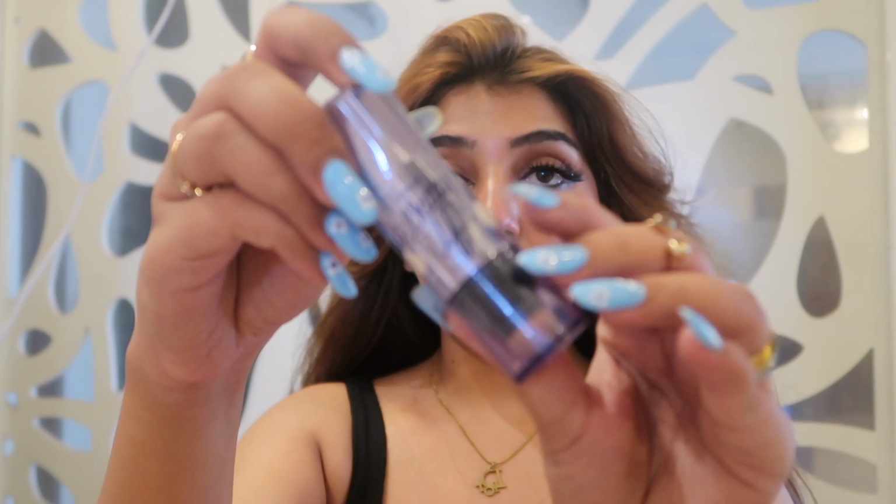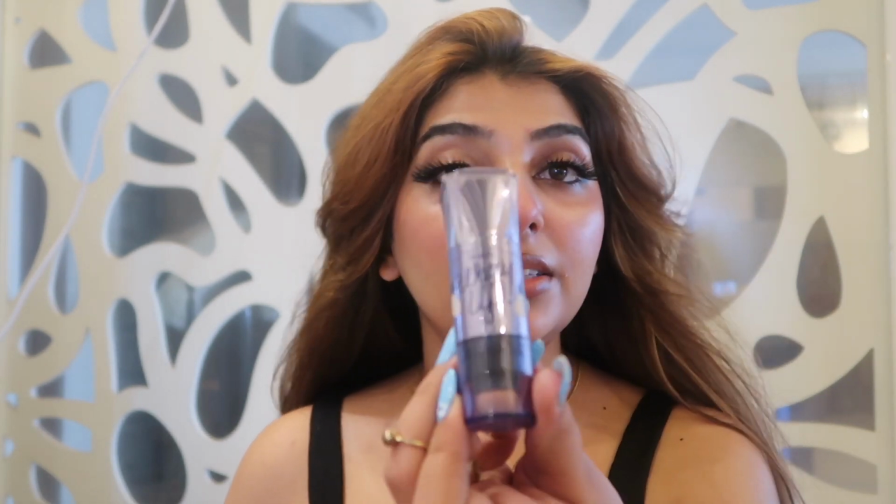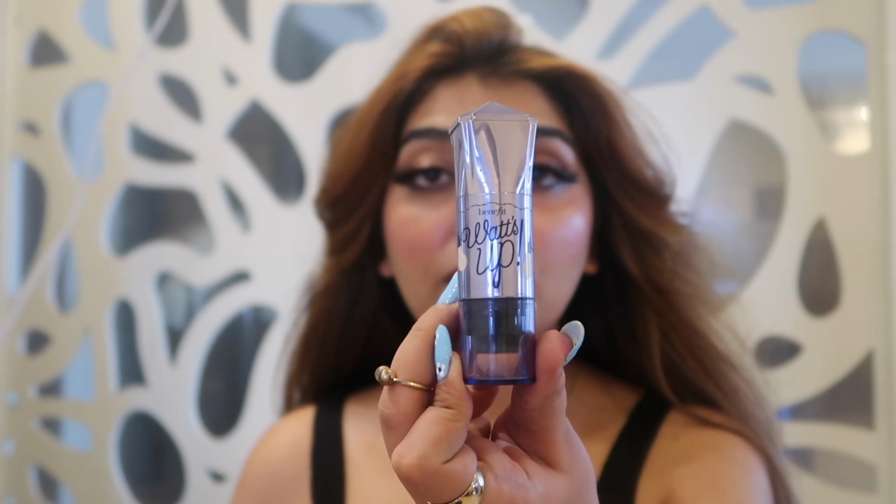The highlighter I have is from Benefit. Now this highlighter, to be very honest, I got it when I first started to fall in love with makeup, when I started exploring and researching about it. And for the first time when I went to Sephora, Benefit really called my name. So I don't use it anymore, but just for the memory's sake I have it.